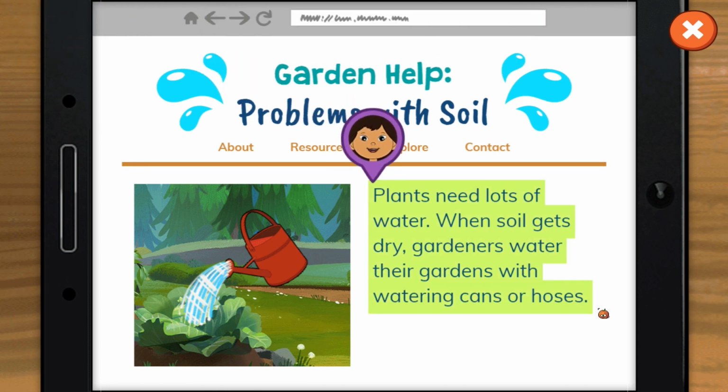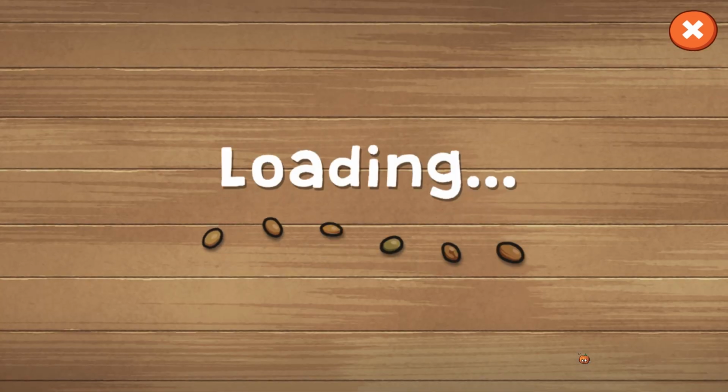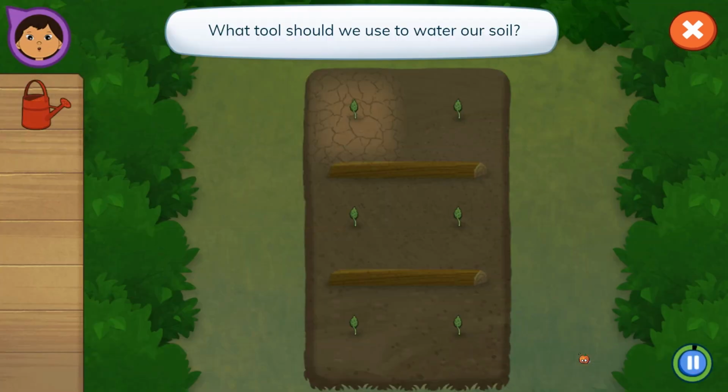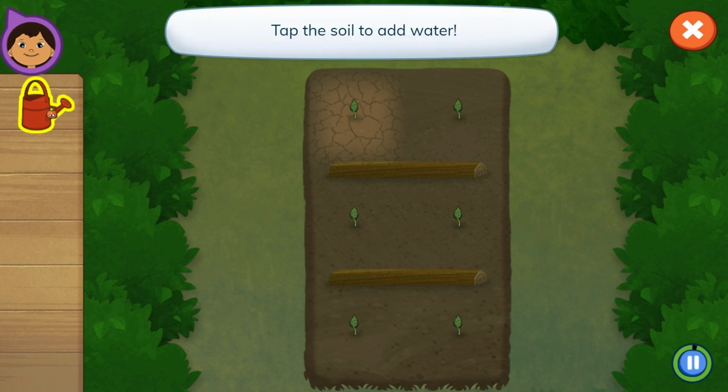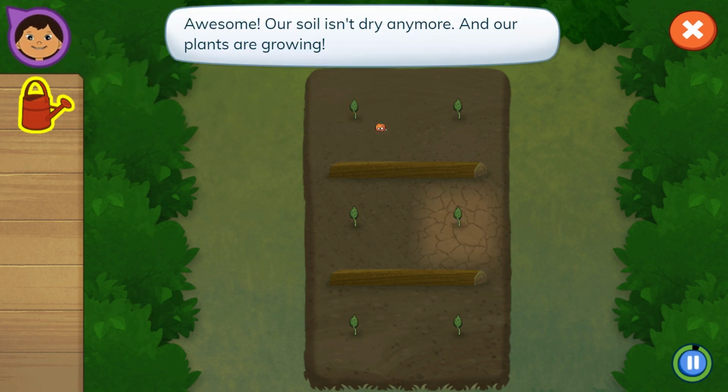Plants need lots of water. When soil gets dry, gardeners water their gardens with watering cans or hoses. What tool should we use to water our soil? Tap the soil to add water. Awesome! Our soil isn't dry anymore, and our plants are growing.